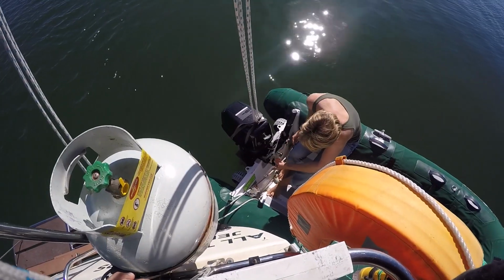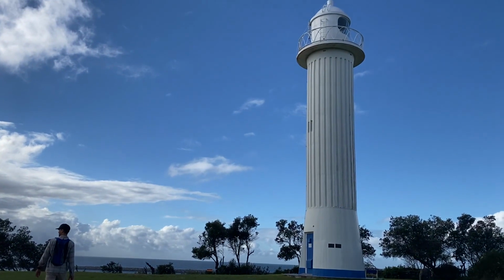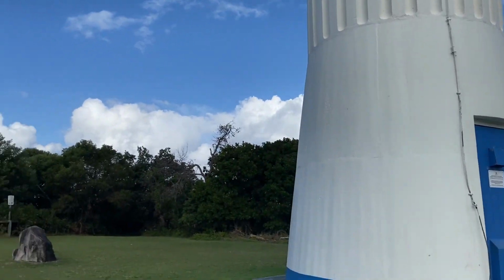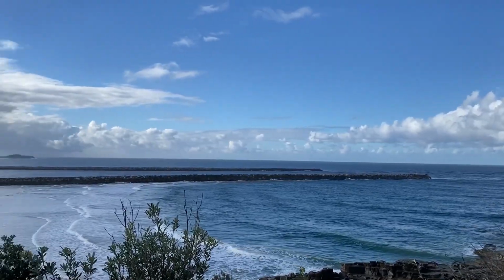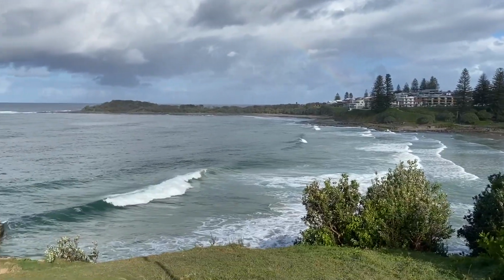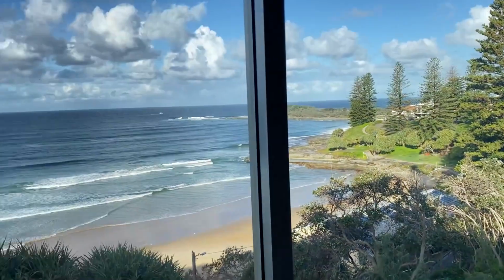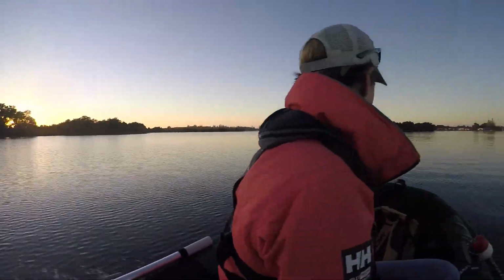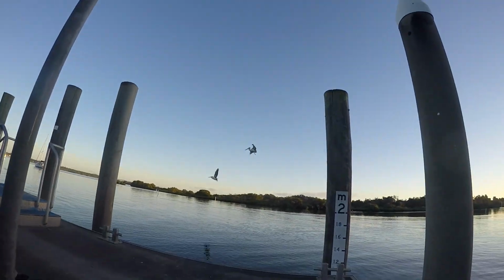Early the next day, we launched the dinghy and went ashore in Yamba and had a look around. I had to leave the boat for a couple of days to get to an appointment in Sydney, leaving Jess to explore Yamba and surrounds.